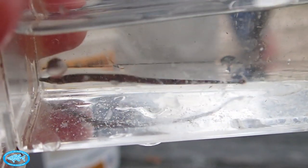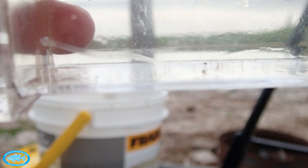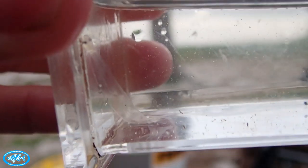Did you find the larval? No. Here's one of our more unique catches. It's a leptocephalus larva that we caught in the seine.